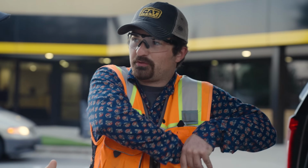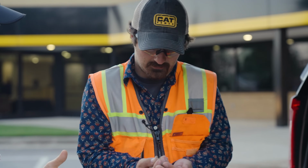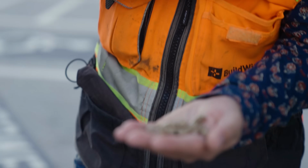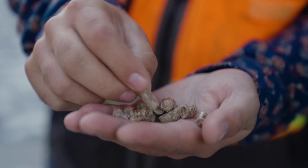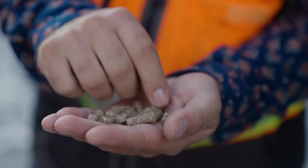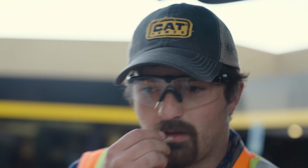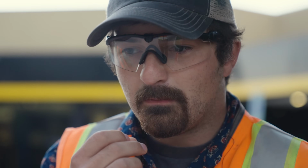I have some wood pellets to show you right here. Where did you get the wood? And a golf ball. That's a wood pellet. These are wood pellets. These are what Eric Jumper sleeps on at night. And eats. Okay, let's go.